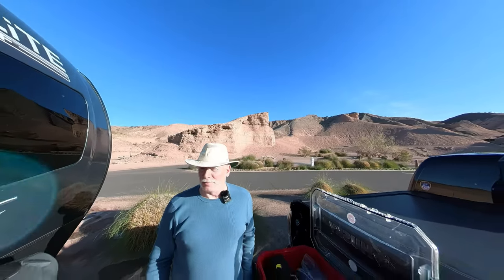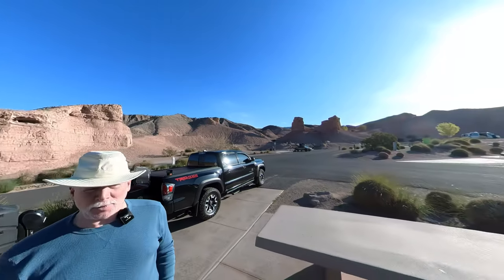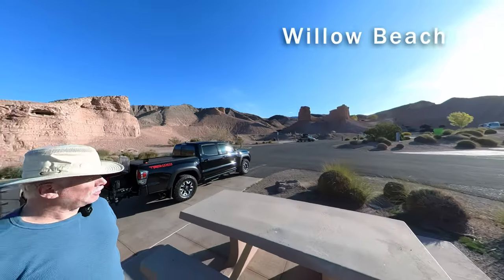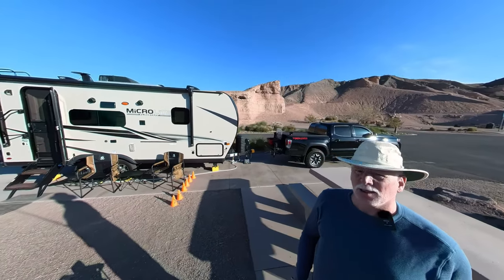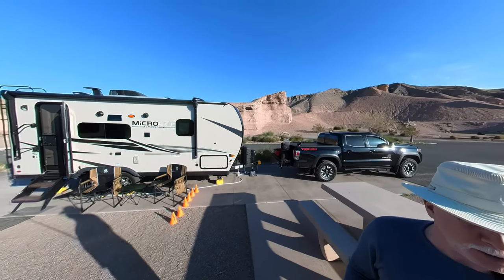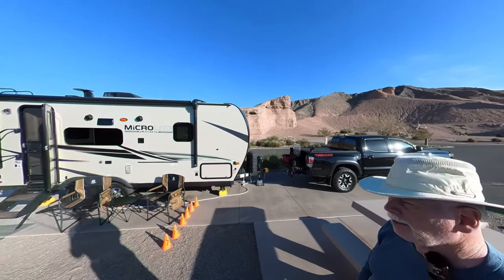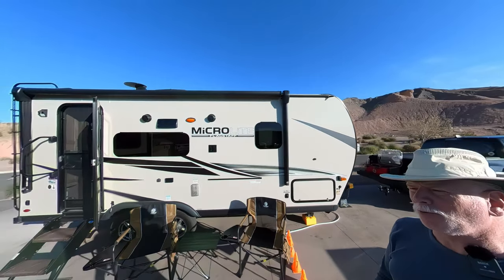Well, we're out on a little adventure today. We're right now at the Willow Beach Marina and Campgrounds in Arizona. Beautiful location. We have some nice scenery around us. A lot of birds chirping in the area. But one of the things we're going to do today is we're going to actually go down to the marina.